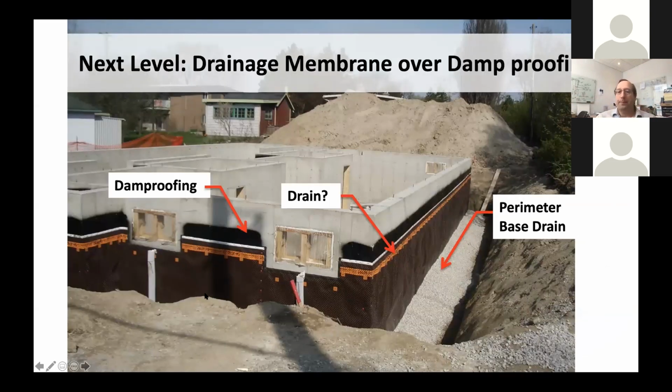Now, the next level up is, okay, let's put this damp proofing over top of the concrete foundation and then add my continuous drainage gap membrane. This is probably the biggest bang for buck scenario, where you get really good performance for only the additional cost of the asphalt spray over top of, in addition to, the dimple sheet. And of course, I'm showing you the perimeter-based drain, but you put those three components together, and you can deal with some pretty extremely wet sites. This is a tested and true sort of technique.